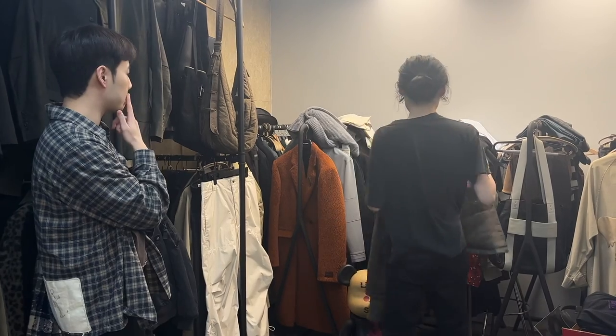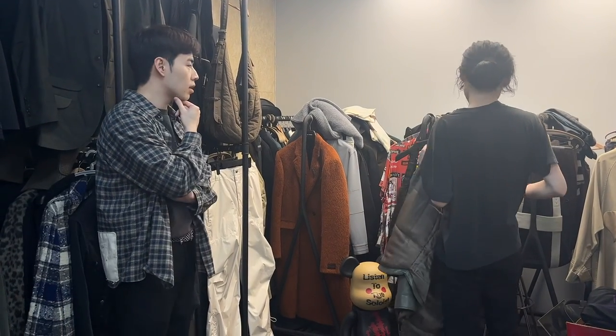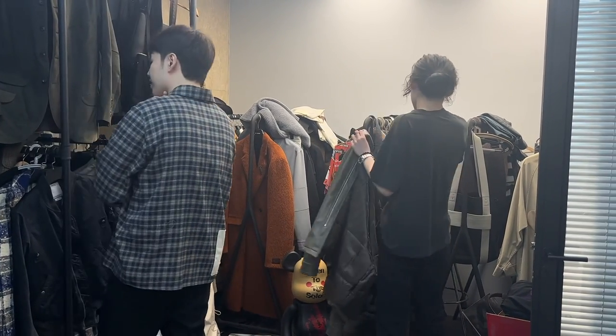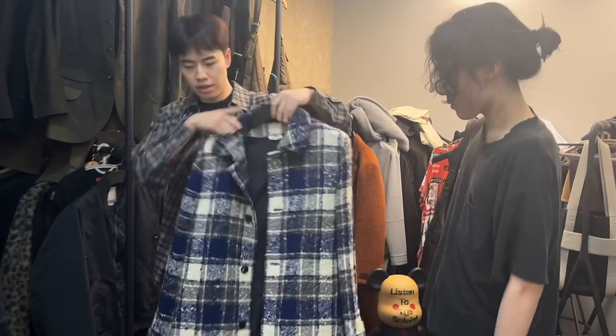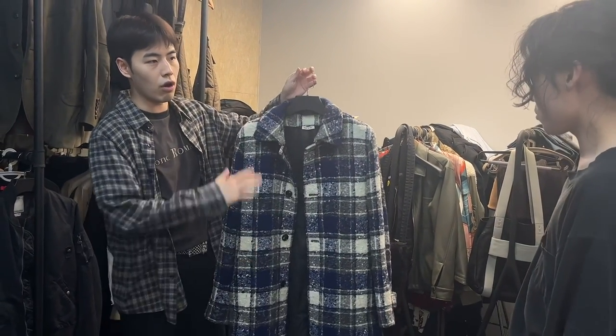Do you have anything from your closet that is not from Rocksteady, but you wish you made it? You know what I mean? Like you wish you designed this thing and you think it's so genius. Okay, let me check. I think this one is my recent favorite for the whole winter time.